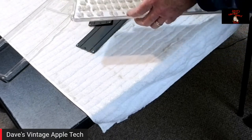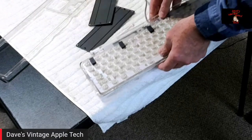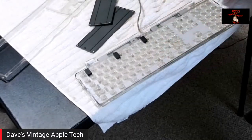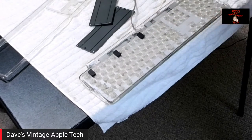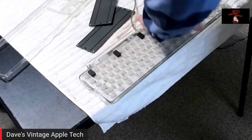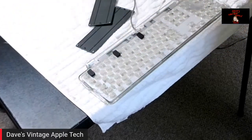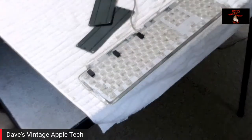All right. Yep, that is correct. All right. Good. So that's in there. All right. I think that's everything on this side. So now we can start to put this cover on here. So let me clean this one here.